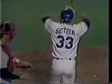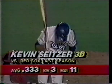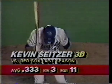That breaks Clemens' strikeout string. He had struck out 5 in a row. Kevin Seitzer has one of the Royals' 2 hits. He singled to right field his first time up. Strike 1.